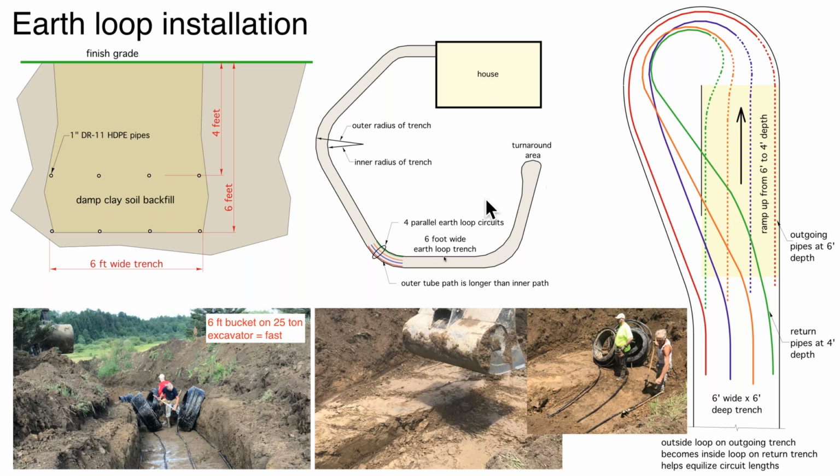And when you lay the tubing out in a trench like that, obviously as you're coming out, the tube that's running along the outside of the trench is using up more length than the tubing running on the inside radius of that trench. So by the time you get to the turnaround out here, you've laid down significantly more pipe on that outer circuit than you have on the inner circuit.